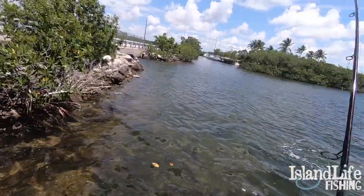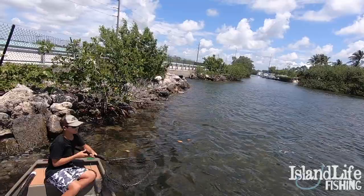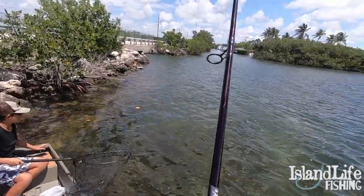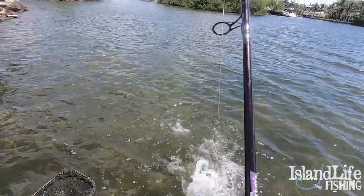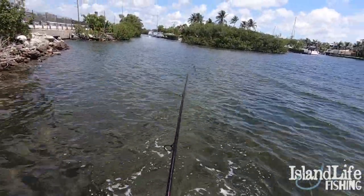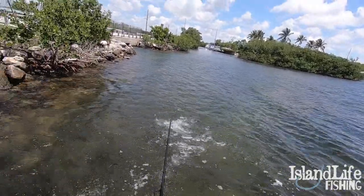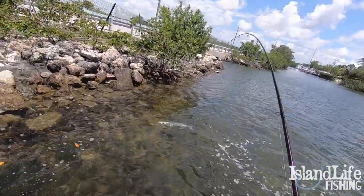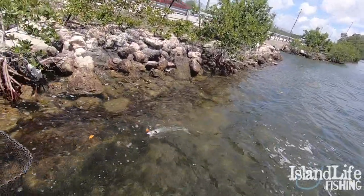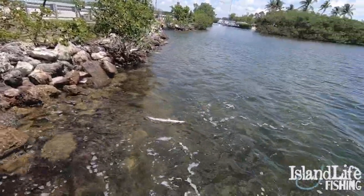All right, we're good. Big boy barracuda, baby, on the pencil popper. Nice barracuda, not a giant, but a quality sized fish. Oh my gosh, yeah, man. That's what we're talking about right there. First fish of the day. Beautiful barracuda, crushed the topwater. Solid sized fish. That loop knot though. Heck yeah, boy.